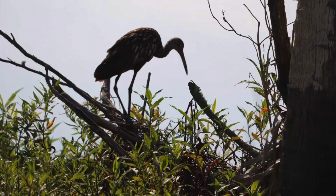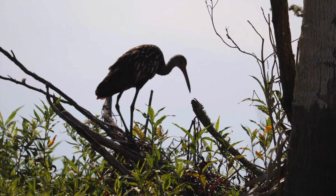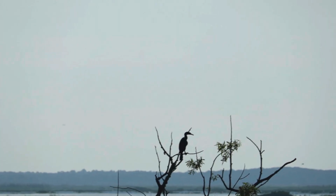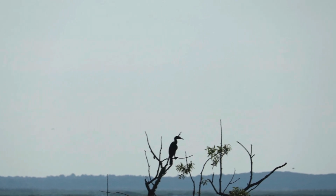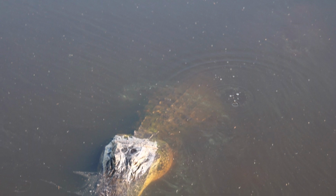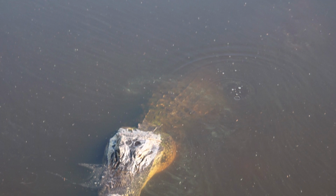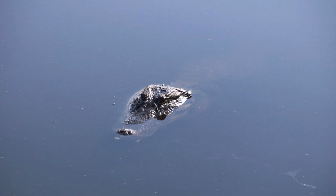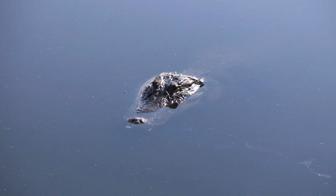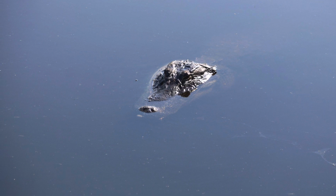Number 15 is Everglades National Park in Florida. I should point out I live in Florida, so this park is not as exotic for me as it is for others, but I still love seeing everything from alligators to manatees to dolphins to the tons of wading birds. And it's some of the best wildlife you'll ever see. Outside of that, there is a lot of unique plant life, but it does all look similar. So if you're not super into understanding what each plant is and really examining that, I don't think the scenery aspects will really speak to you as much.